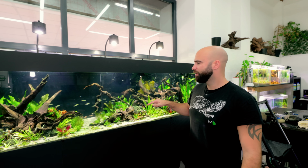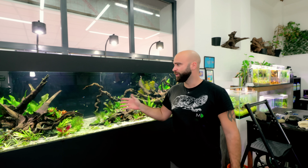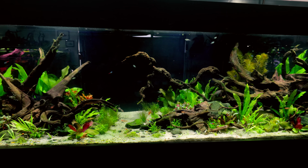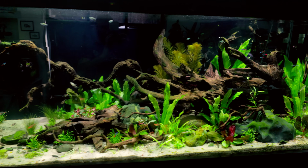When I first set up the 8-foot before, I put so many stem plants in that within 2 weeks it was already sort of full. Well, that's completely different on this occasion. You know, Echinodorus takes a lot longer to grow, but once it gets going, it can look amazing. And I'm really pleased with that.